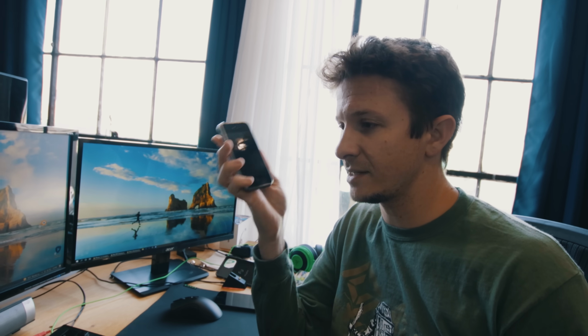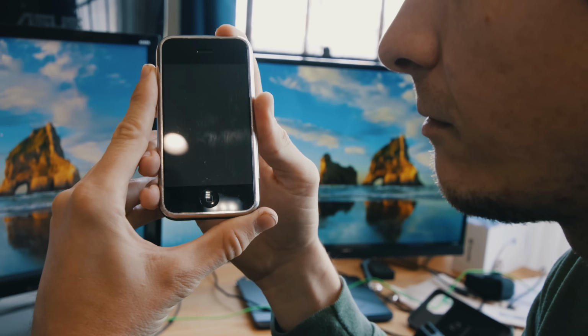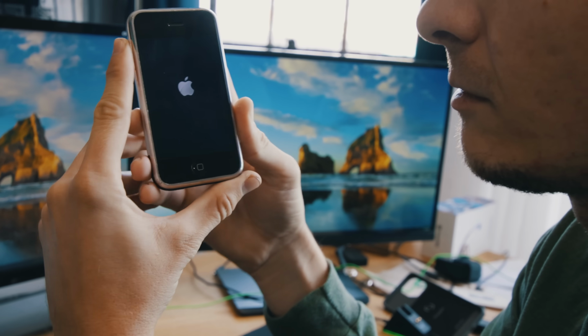So, this project is only a go if this has already been activated and will actually boot up to the home screen. If I turn this on and it wants me to activate it in any form or fashion, chances are this thing's dead in the water and we gotta regroup. Yeah! We're in! We are in! Russian hackers, thank you. Now, get out of my phone.